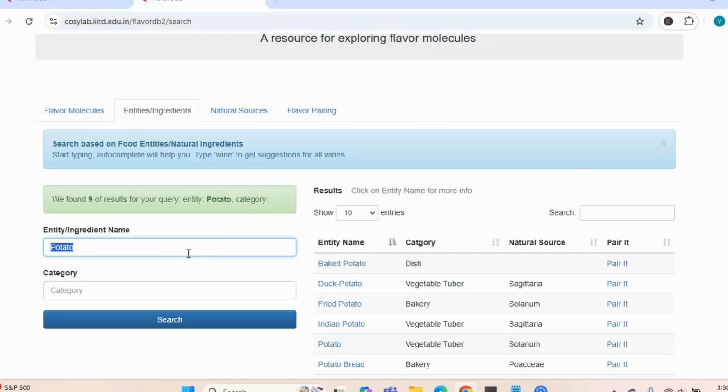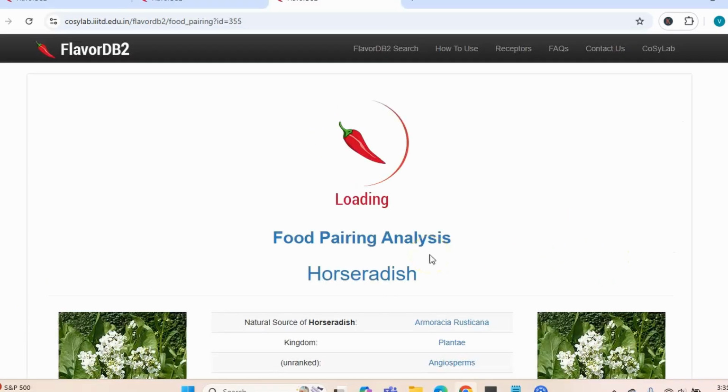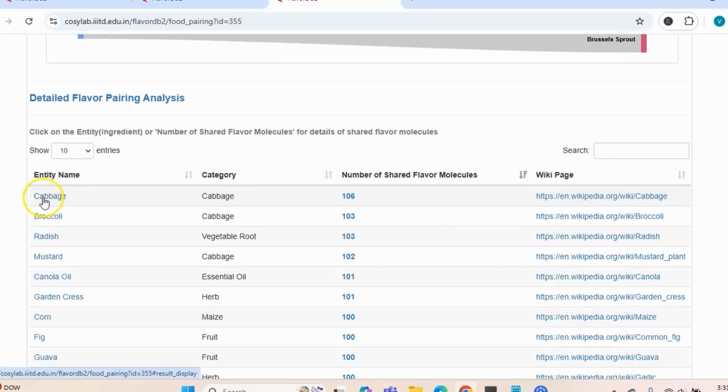For our last one, I thought we could pair horseradish. I like the idea of doing that because it's such a pungent flavor. It might be kind of fun to see what pairs well with it. Cabbage, that makes sense. They're very commonly eaten, I think, together. Broccoli, radish, mustard. Mustard and horseradish, I feel like, have a lot in common.